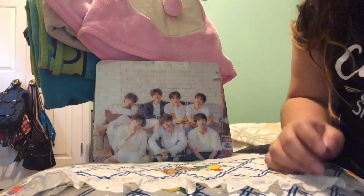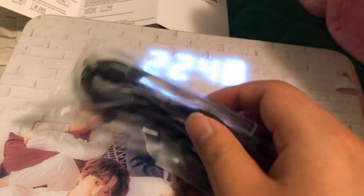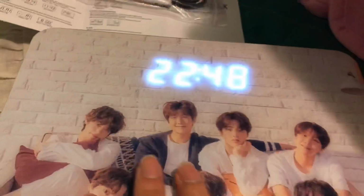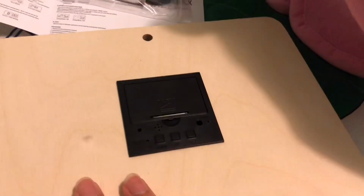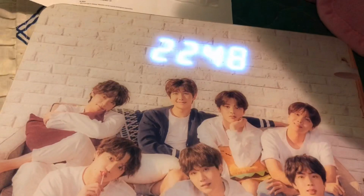Okay guys, sorry, I forgot to check the box thoroughly, but it comes with a cable that they say to use more than the batteries, because batteries can run out, and they came with this clear stick to put in the back support right here so it could stand. But yeah, and that's it. Okay, bye.